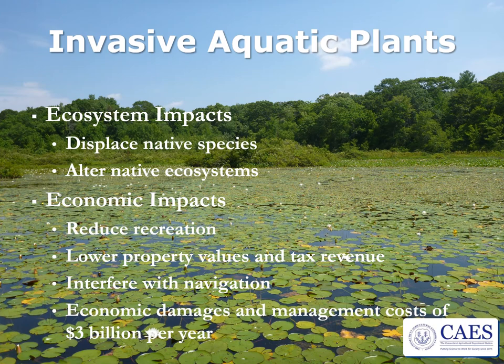The non-native species, the invasive species, can crowd these out and crowd out a lot of other native plants that ecosystems, both plant and fish and other organisms need, can do damage to them. So, this ecosystem impact is a very important one.